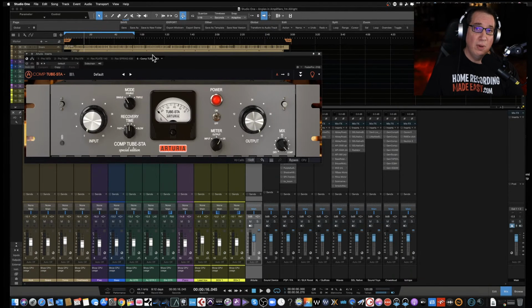I've also done some other plugin demos by them for the 1176 and for the LA2A. Those are kind of okay. They're not bad at all. But their 1176 and their LA2A are similar to any other 1176 or LA2A that's on the market. However, this one is unique. This Comp Tube Stay is something that I don't have by any other manufacturer.